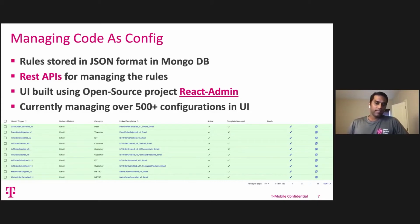And this UI is also embedded with authentication and authorization, because we didn't want anybody to access it. We wanted certain people who had access to certain pages to perform an action. So Okta integration is enabled. So even that is there.